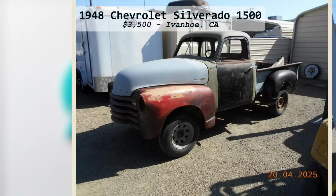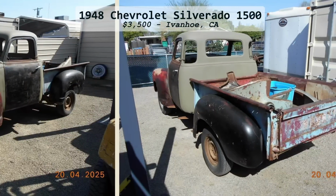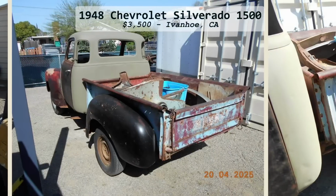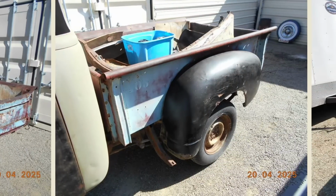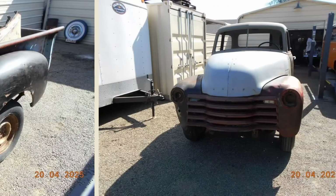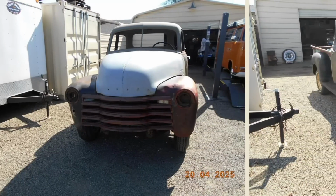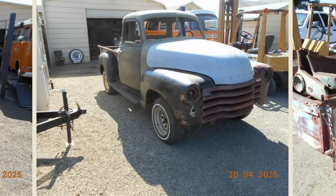Welcome to this incredible 1948 Chevy pickup, a classic vehicle that's sure to turn heads. With its rich history and restoration potential, this car is a dream come true for any collector or enthusiast. The Chevy Silverado 1500 boasts of fair condition, with some rust in the cab corners and a spot on the roof, but the floors are in good shape.